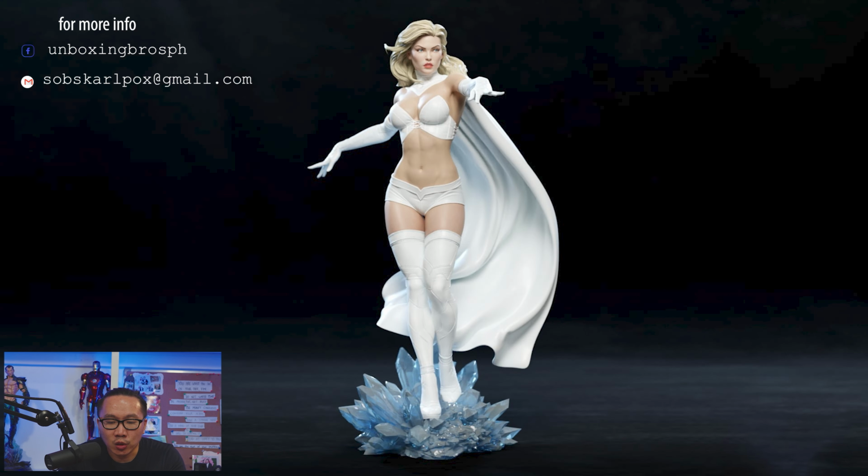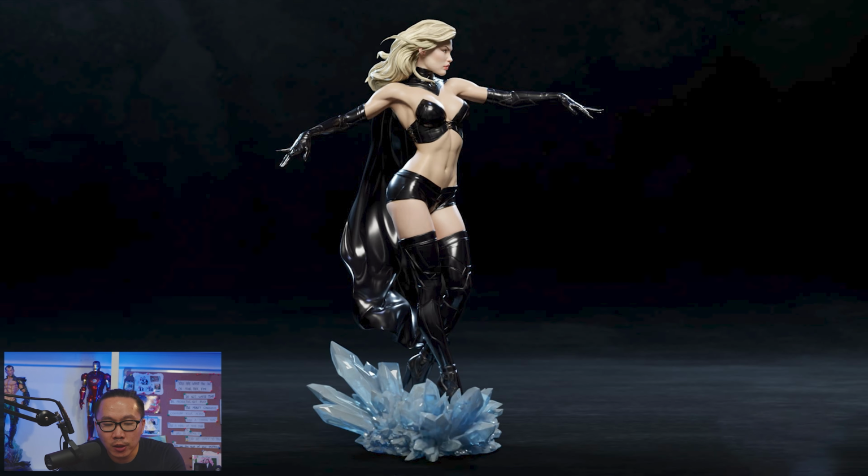Next, pre-order is open for this Emma Frost. She's produced by the same studio as that Domino. Also comes with a black version, so expect some pretty good quality here.